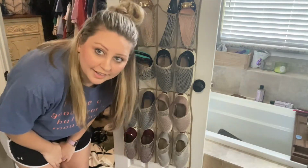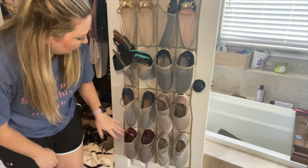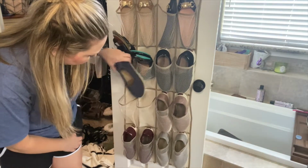I got rid of a lot of shoes in the last haul that I did because there's a lot that I don't wear. Now I also have some Dr. Scholl's and Clark shoes. I will show you those. They're like those slide-on tennies that I actually just don't wear anymore. So I just have to stand like this for now. But I don't tend to wear these at all, these blue ones.